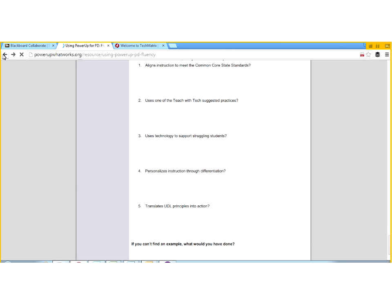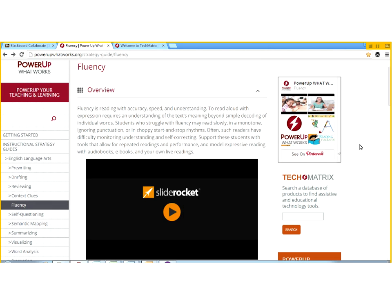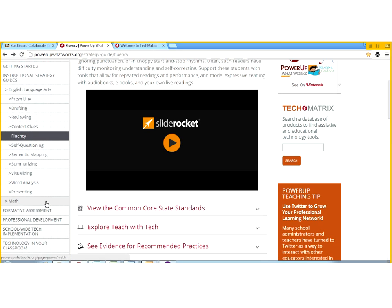Caroline, let's go back to the instructional strategy guides. Point out that we always have resources available for good teaching tips and good ways to get materials. We have a Pinterest page where we put materials related to fluency. Thinking about the varied kinds of instructional strategy guides, there are 10 that focus on English language arts, and there are 8 that focus on different strategies. You should go and explore those on your own.